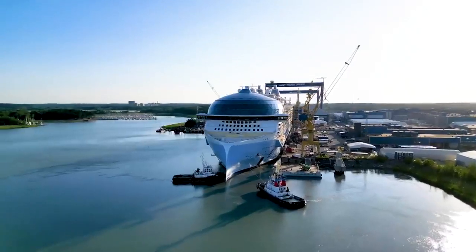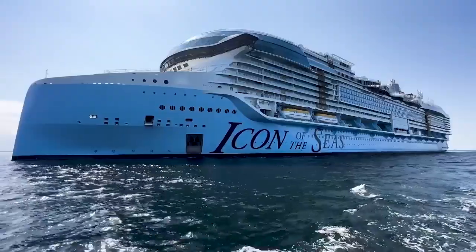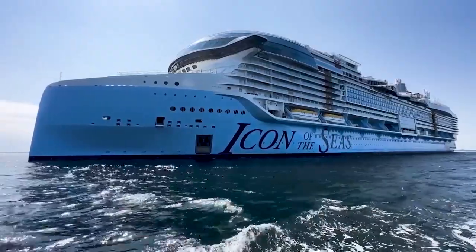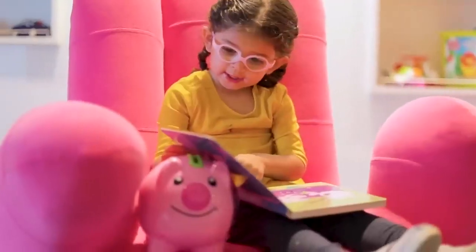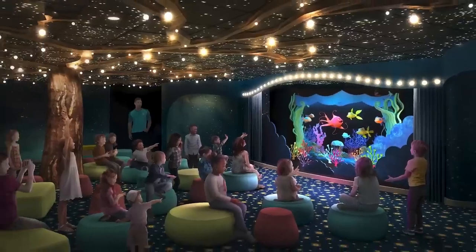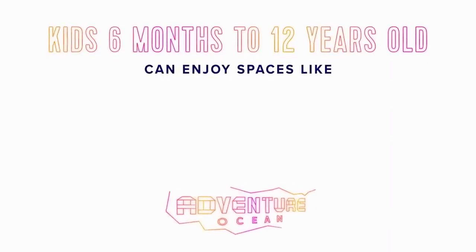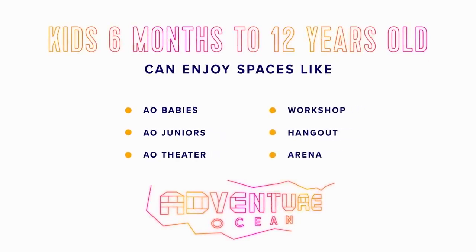Icon is the vacation where grown-ups and kids can make memories together and on their own adventures. That's why near the center of the action, there are places just for kids and teens to go and do their thing. As you're going down the promenade, you can veer off and go into Adventure Ocean. Our space allows us to have kind of your choose your own adventures. We have our nursery, we have our AO juniors, we have our very own theater. You go into our active space, we'll host different games.